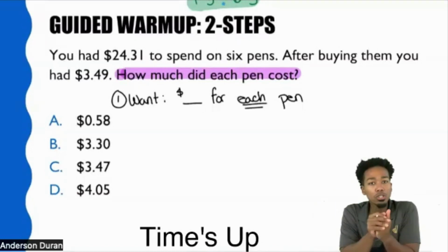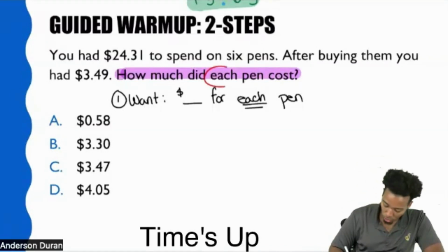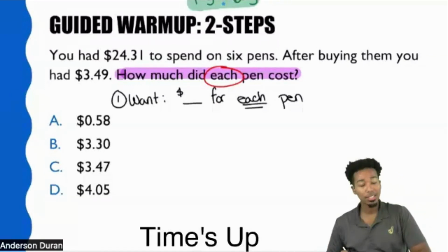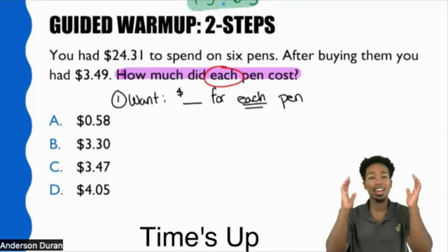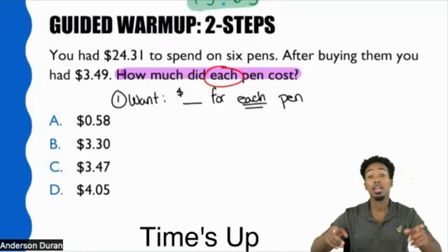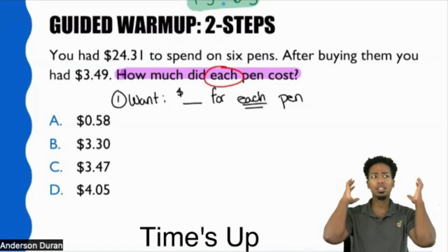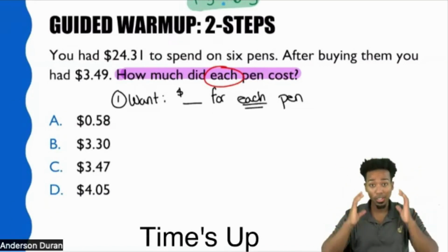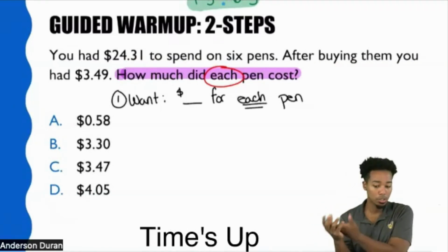Everybody, when we see each in the question, it is very likely that we are going to what? What operation at some point? When we see the word each in the question, we are likely going to do what? Divide. And why do we know this? Here's why, everybody. If we're looking for the cost of each pen, think of it like this. If I had how much money I spent on the pens, and if I had the number of pens, isn't it true that if you divide the amount that you spent by the number of pens, you will get the cost of one pen, of each and every single pen.